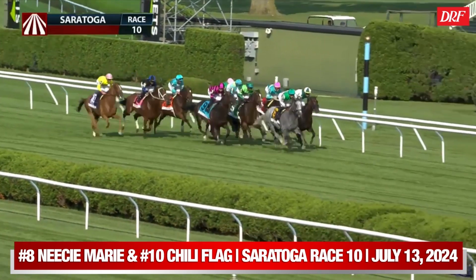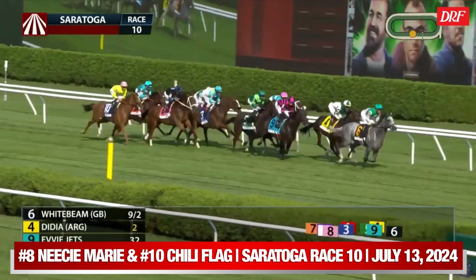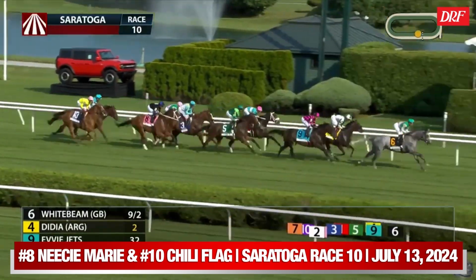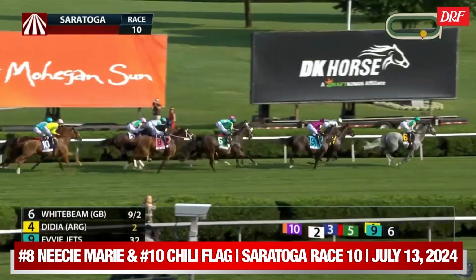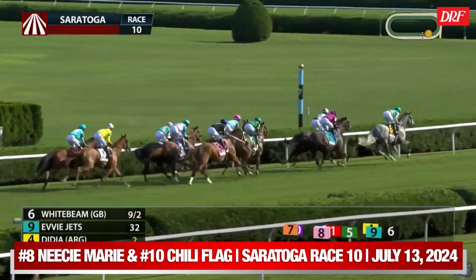The pace is extremely slow. You can see that nobody wants to go out towards the front end, and the number 6, White Beam, just kind of finds herself there by default. She's a horse that does have natural tactical speed, but nobody wanted to press her in this race, and the way that they line up at the beginning of this race is pretty close to the way that they finish because there's not a whole lot of movement.